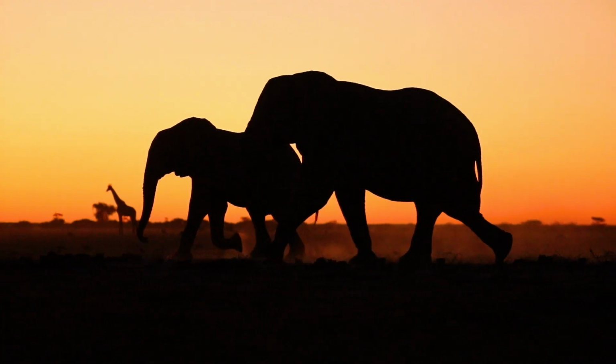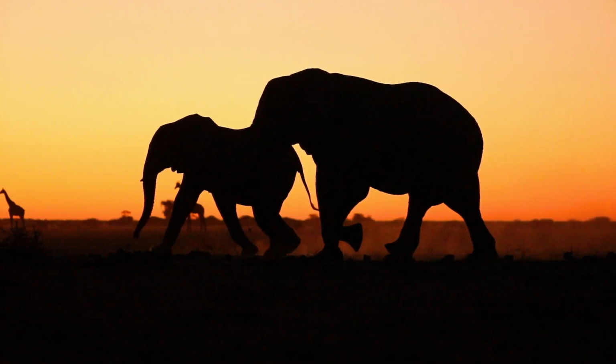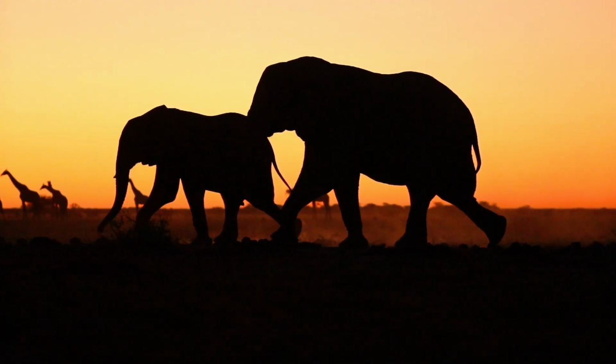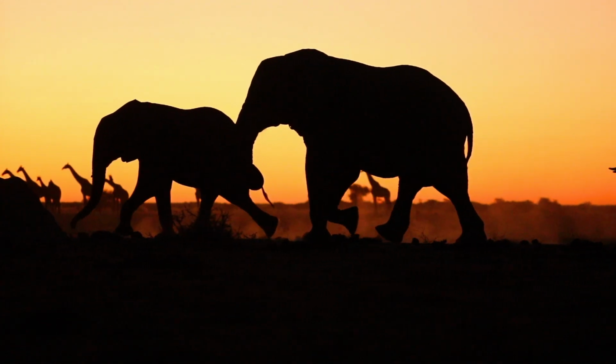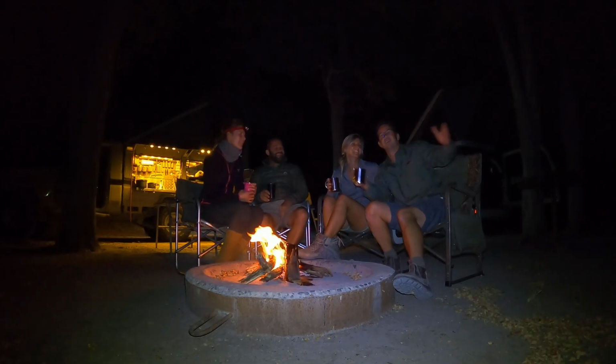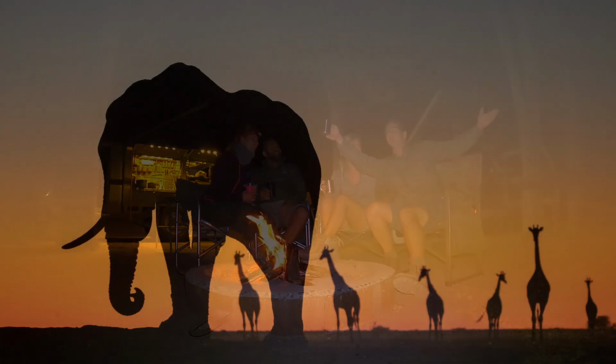One giraffe, then an elephant came. And if you look clearly, there was another one in the far distance, coming in, and then you had it all in one frame.